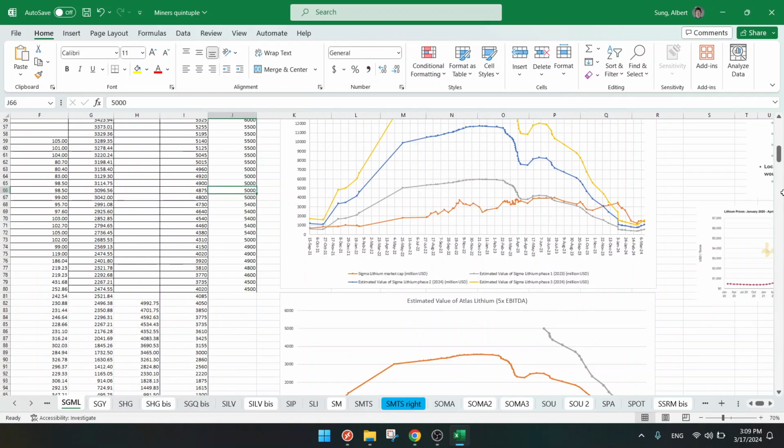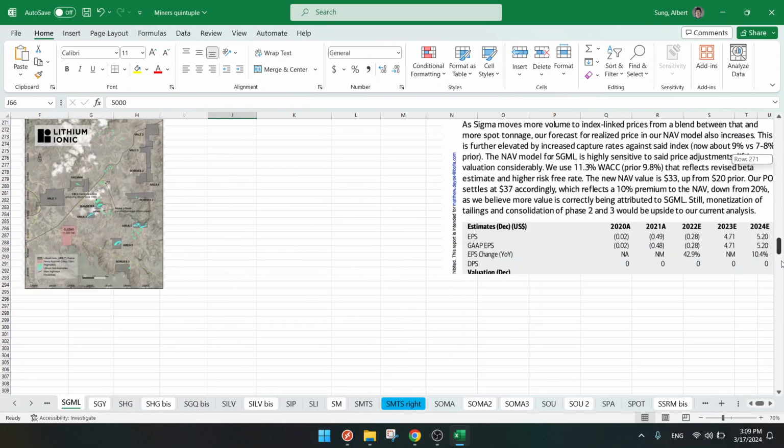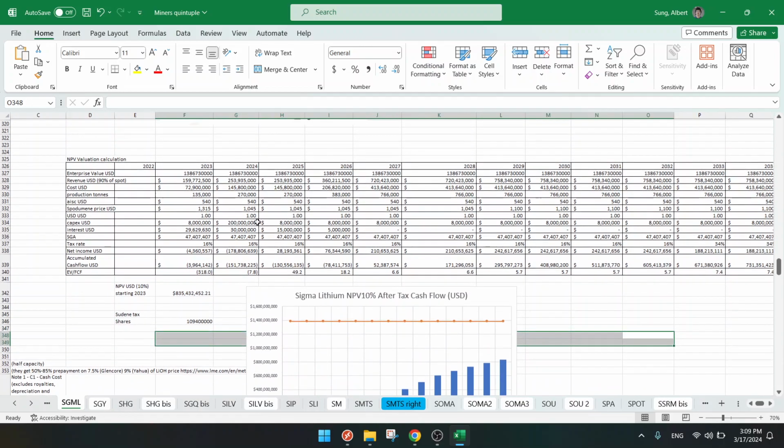Let's look at the NPV flow chart now. NPV flow chart is here. So costs are around 500 to 600. Production is 270,000 now and going to 700,000 in the future. Some capex involved for that. Of course, interest needs to be paid, and SGML is also added because that's not in the costs apparently. And then 16% tax. I used the spodumene price of 1045.